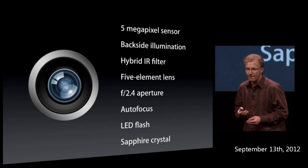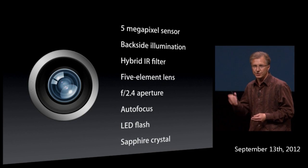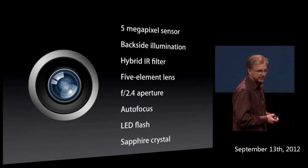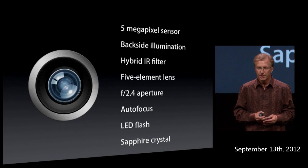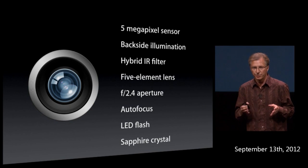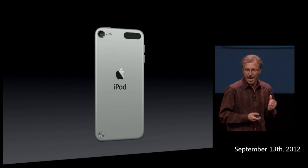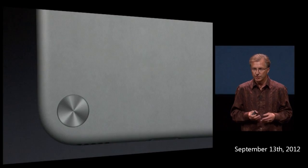It's a 5-megapixel iSight camera. And as you can see from the features, it is every bit the latest technology for sensors and lenses. And for the first time, building autofocus and flash into the iPod Touch. And just like the iPhone 5, we're using a sapphire crystal lens cover to keep your pictures looking clear and sharp.